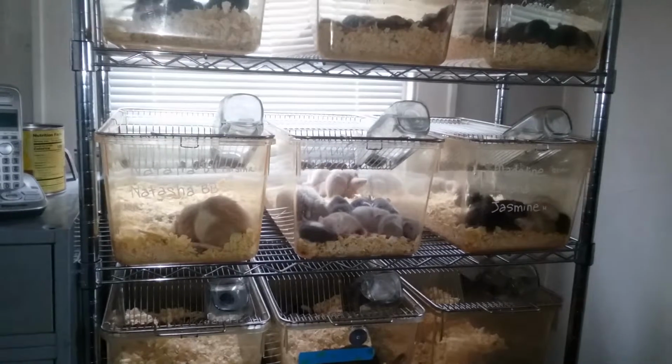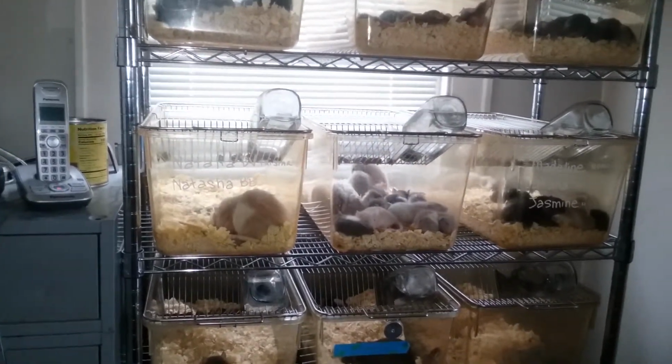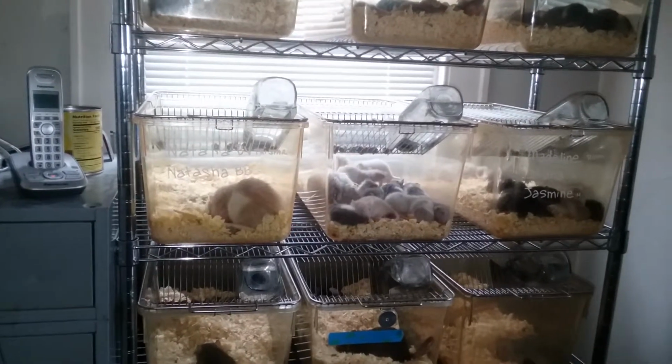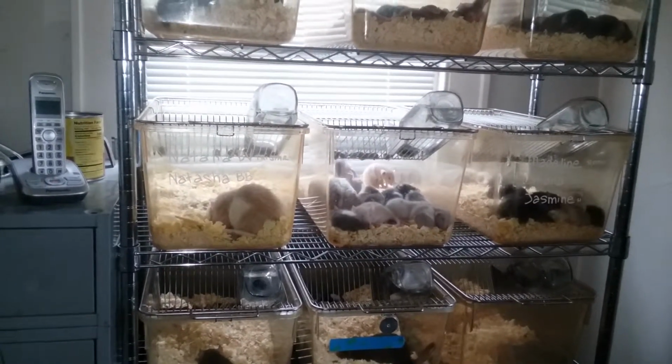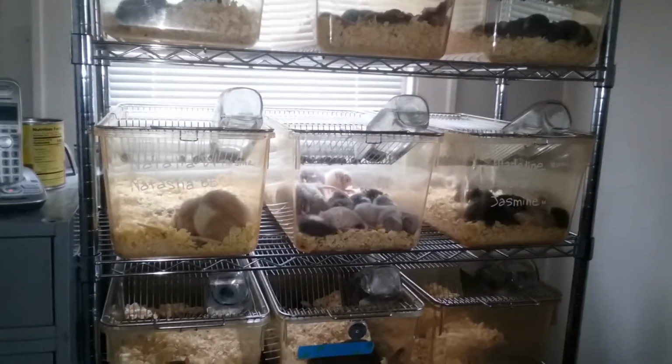So we have to wean them a little. Even though with Harleys you would leave them with moms longer because they mature so slowly, I can't do that to her. She's gonna look like she's been living in a terrible prison.